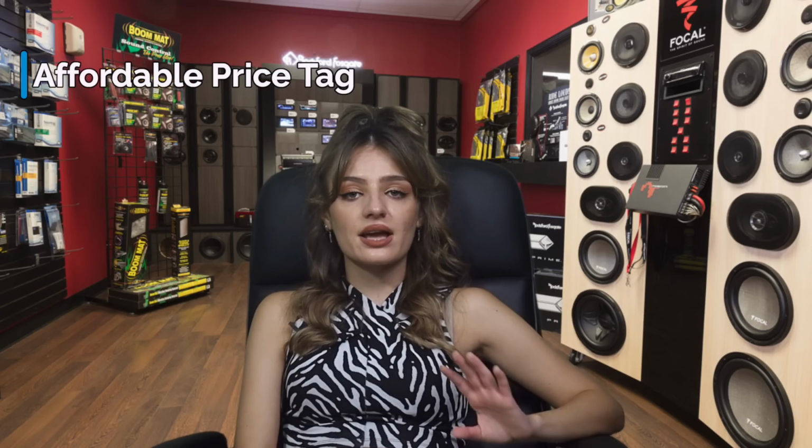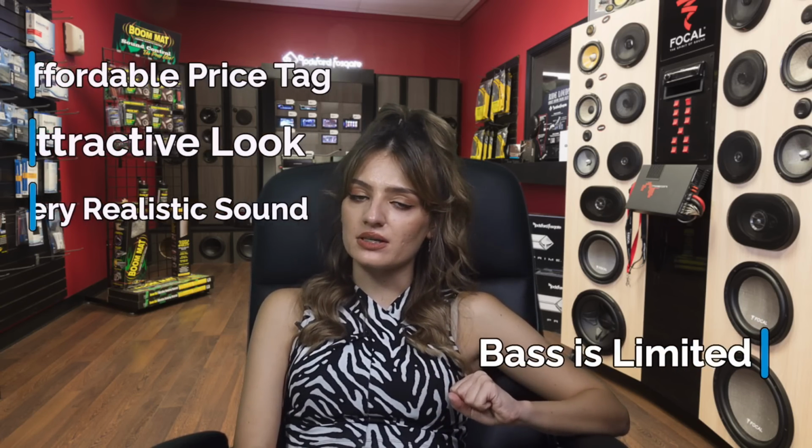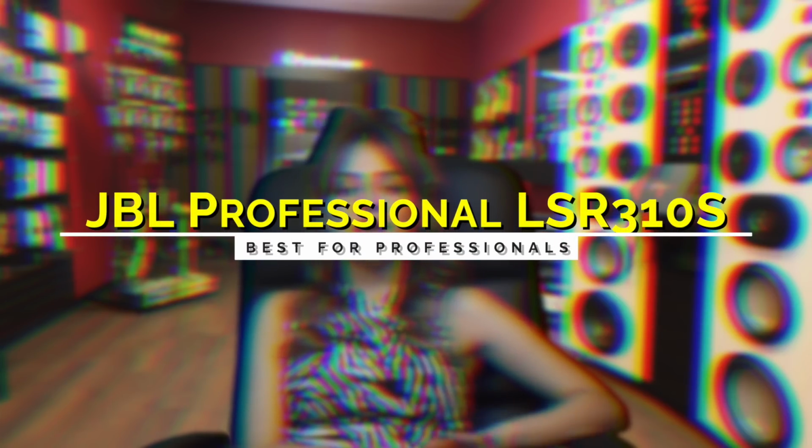The wattage that these Mackie speakers work at is 50 watts. As for the pros: affordable price tag, attractive look, very realistic sound. Whereas for the cons: bass is limited. The next product is the JBL Professional LR 310S, and I categorize it as bass for professionals.